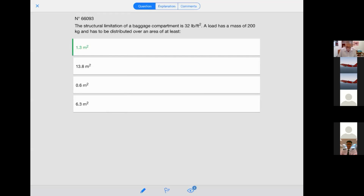So our mass is given as 200 divided by 156.13 is equal to how much? 1.28, 1.3 meters square. So that is the way you've got to work this out. A little complicated, but what to do? You have to learn to change these things.